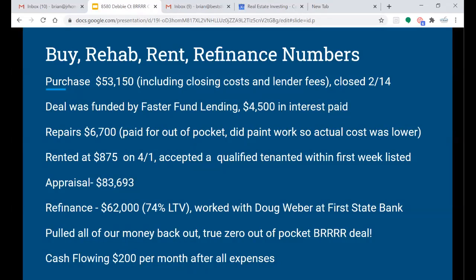Rent came out to $875 on April 1st. We got it leased out. The first week we started advertising it, we got multiple applications and we got a highly qualified tenant right away. So we went ahead and signed them up and got them in there.